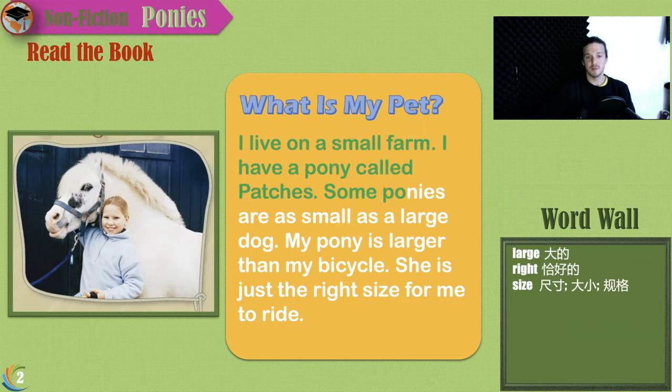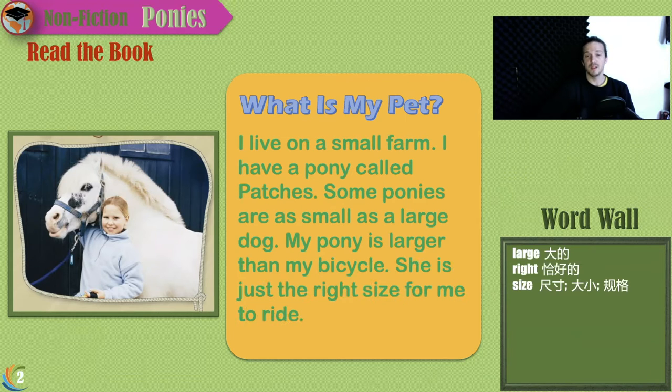What is my pet? I live on a small farm. I have a pony called Patches. Some ponies are as small as a large dog. My pony is larger than my bicycle. She is just the right size for me to ride.